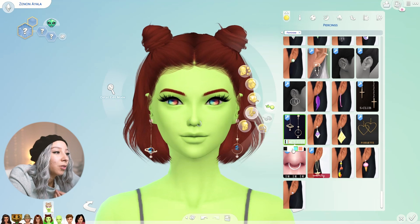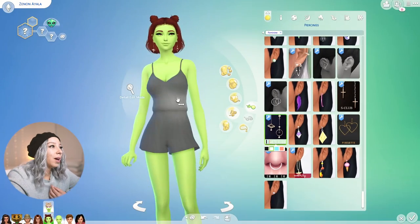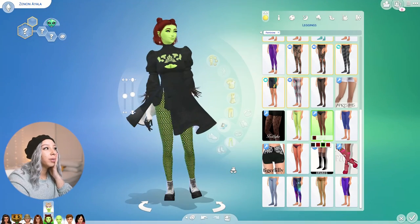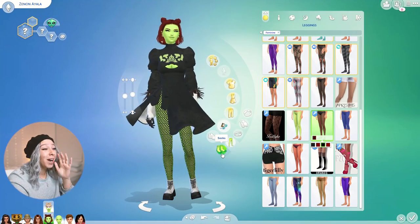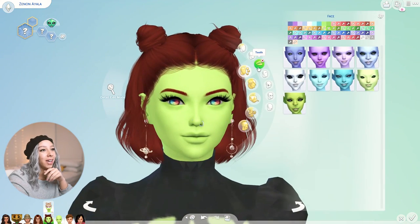Aww, oh, so cute. I don't know if I like the blue or the white. Let's just do the white for now. This is what I'm gonna dress her in. I tried to find the craziest possible thing I had in my collection, and that is definitely it.